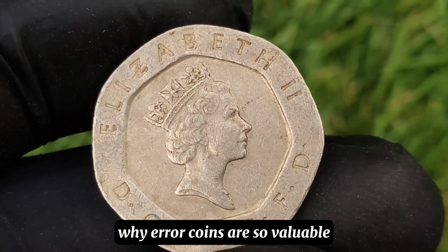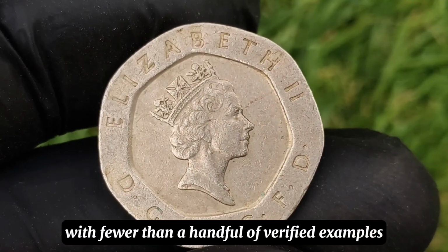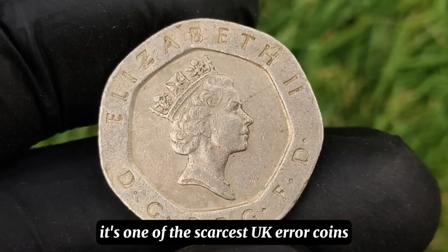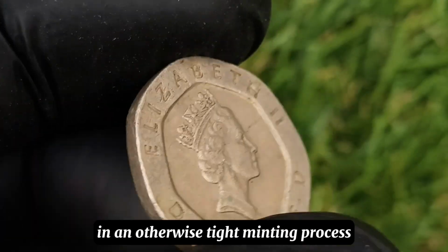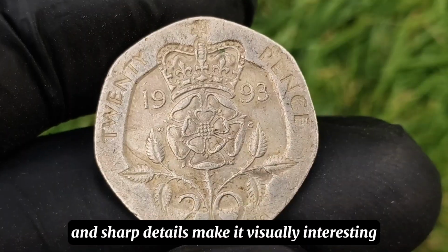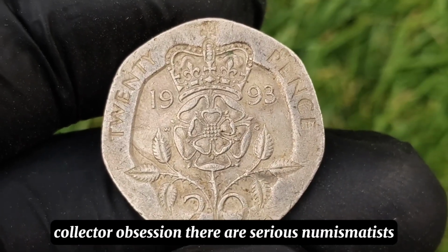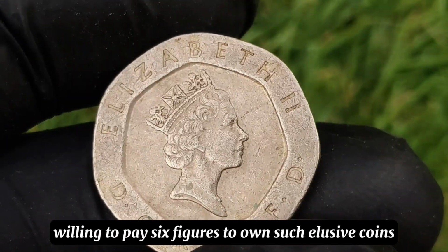Why are error coins so valuable? Let's break it down. Rarity: with fewer than a handful of verified examples, it's one of the scarcest UK error coins. Historical significance: it marks a rare lapse in an otherwise tight minting process. Visual appeal: the font anomalies, date mismatch, and sharp details make it visually interesting. Collector obsession: there are serious numismatists willing to pay six figures to own such elusive coins.